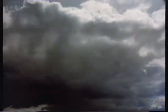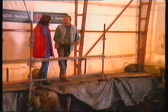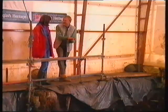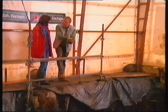At Flag Fen, the weather was similar. And, like Navan, it seems the site itself was a response to this. It was starting to get very wet, around about 1300 BC. And the reason for that is that the Ice Age ice caps were melting, and the water levels in the North Sea were rising up.